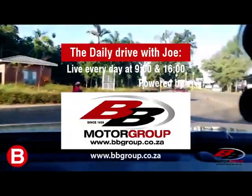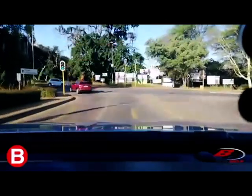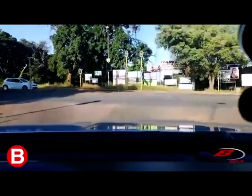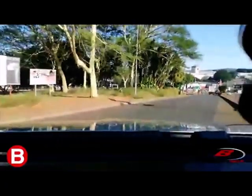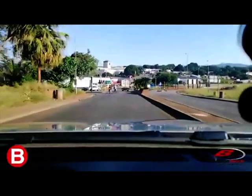Oh, and another really cool thing about this vehicle is it's got voice control. It's got voice commands. So for example, now I'm getting a little bit cold, right? So I can go and push the voice control button.